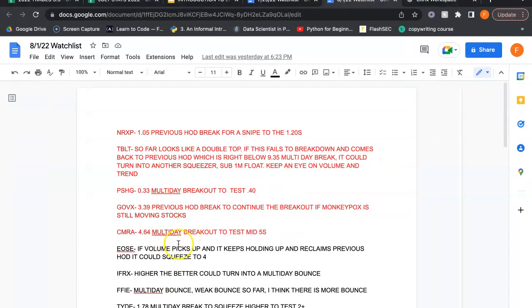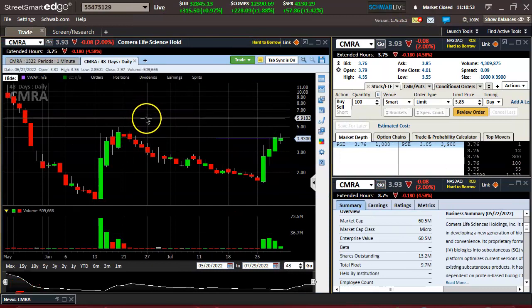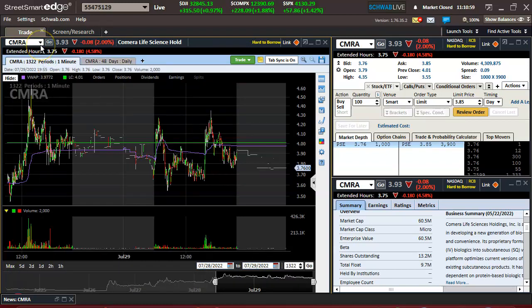What do I have here written down? To test the mid 5s. So yeah, to test the next resistance area right here. So another breakout play, CMRA. Once again, as usual, really just keep an eye on the volume and the trend.